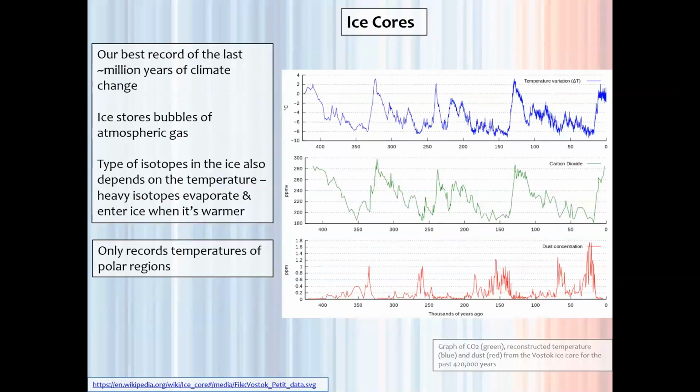Ice core data is some of our best records of the last million years or so of climate change, and some of these can go back as far as a few million years. They work for two reasons. One, as snow rains down, that will later turn into this ice cap ice, which is where we extract the ice cores from, they trap bubbles of atmospheric gas, which we can use to tell the composition of the atmosphere over time. So carbon dioxide has varied in this particular record from nearly 180 parts per million up to about 300 parts per million in the atmosphere. And today, we've shot up way past 400 parts per million. That's by human impact, and we'll talk about that.